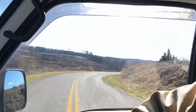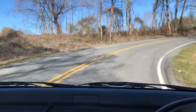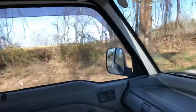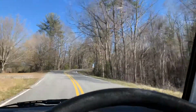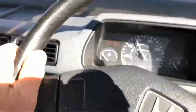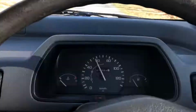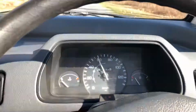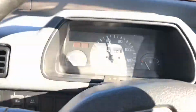All right, second gear. It's really going, sorry about that, really going up the hill nicely. Now we're in fourth gear. Let's see what the speed does in fourth gear. So it's climbing in fourth gear, going up a steep hill.